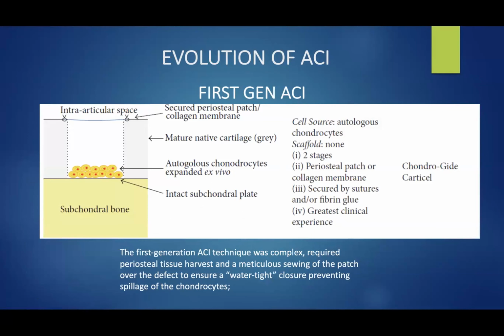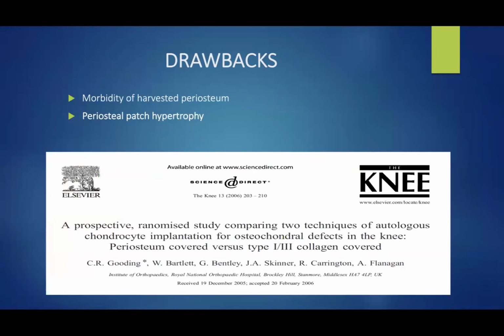Since it's been there for a long time, there are enough studies to document its efficacy. These are the two brand names it comes in: Carticel and Chondroglide. The main drawback of the first generation was the morbidity of the harvest site, the periosteum being harvested, usually from the proximal tibia. And these periosteal patches over a period of time can tend to hypertrophy and delaminate. This was first documented by Gooding et al. back in 2005.